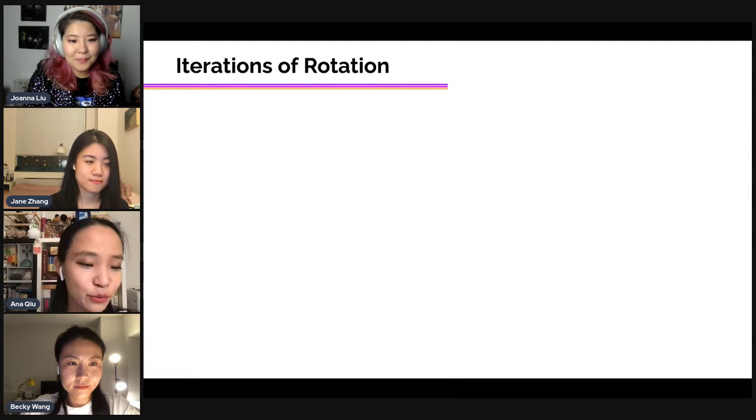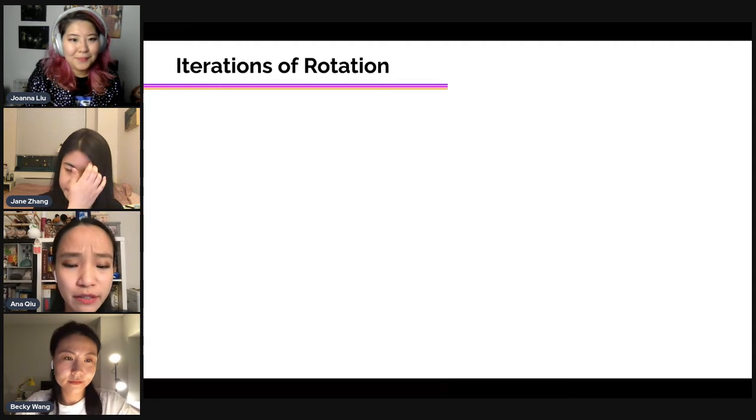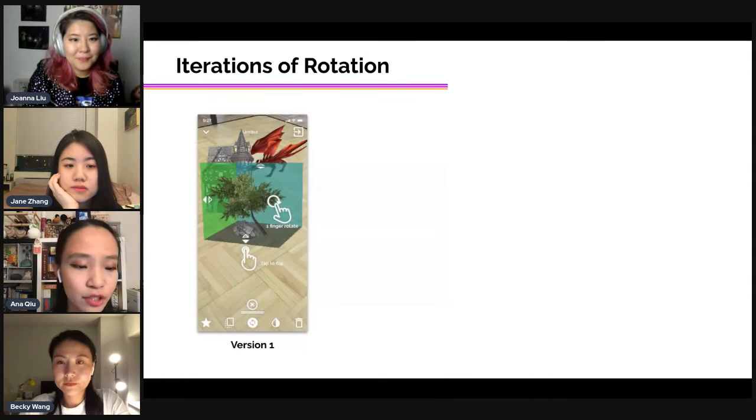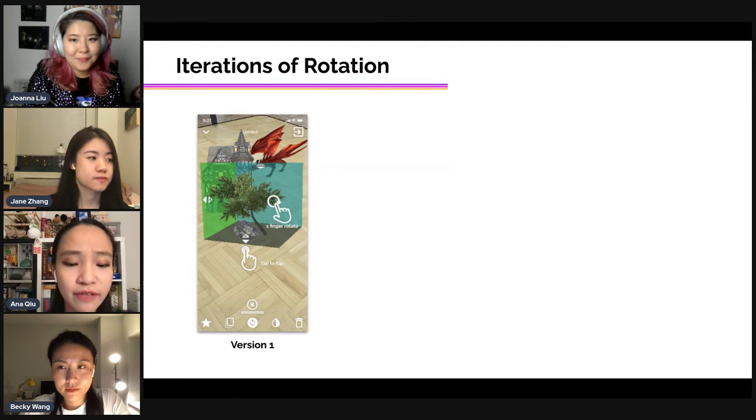We also combine buttons with hand gestures to create better experience. Take the rotation design, for example. Our first version is one finger moving in a circle or two fingers rotate around each other. They work well in the 2D environment, but they are less accurate in 3D because it's hard to tell which axis you are rotating around.